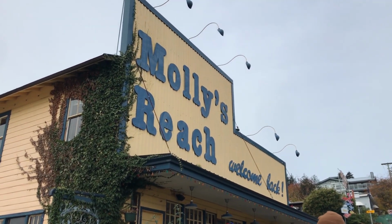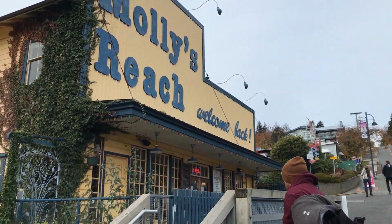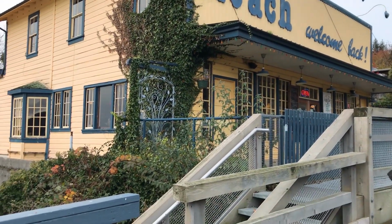Here we are at the world famous Molly's Reach. Maybe not world famous, but definitely Canadian famous. This is where the Beachcombers were based and filmed.